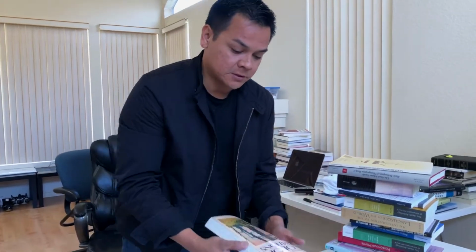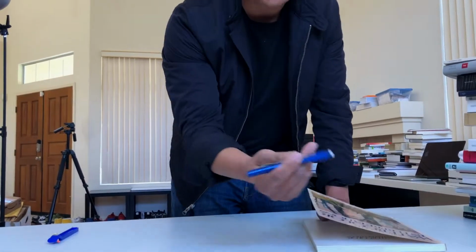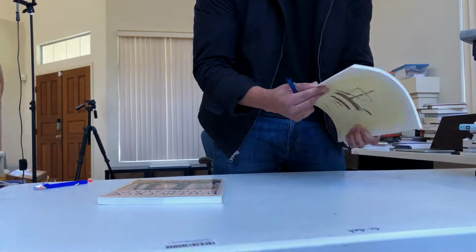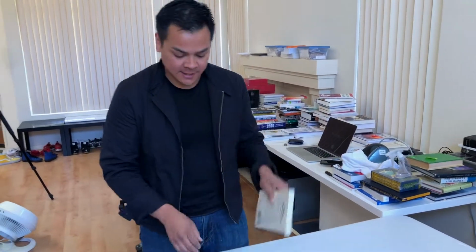Next thing I'm going to do is look inside the front cover here. We're going to have to do a little bit of work and get rid of that. Here we just use an eraser pen, which comes in handy. We made sure that there aren't any price tags or any price markings.